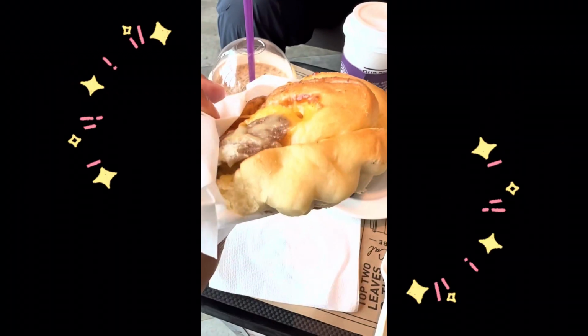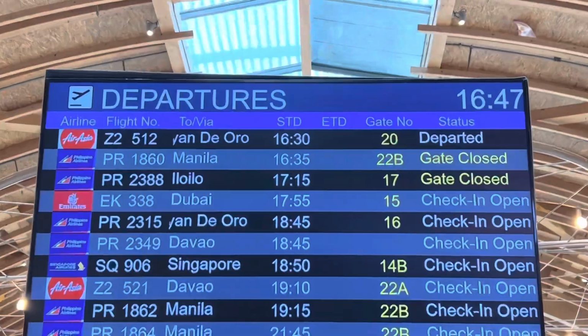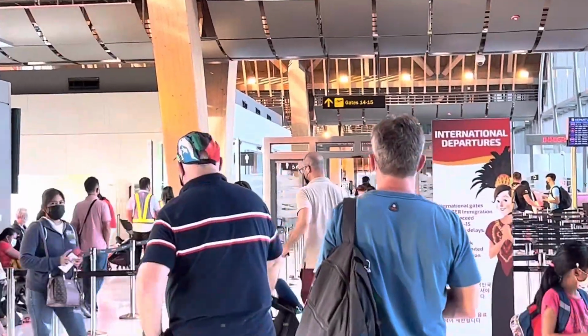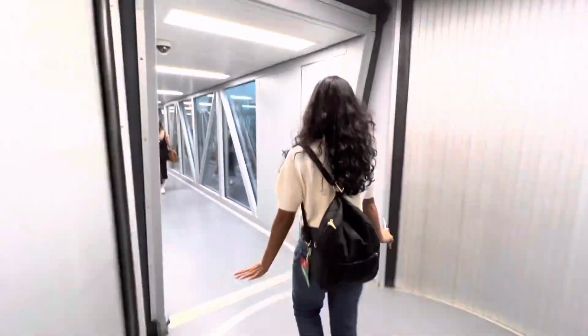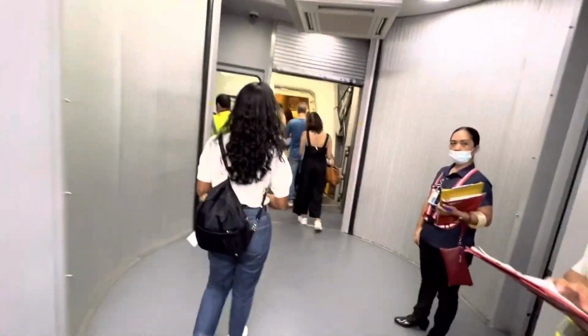While eating, of course, eating is the best. And now checking departure time. Right after is immigration and boarding. At this very moment, I am so excited to see what's inside that big aircraft. And of course, the food.